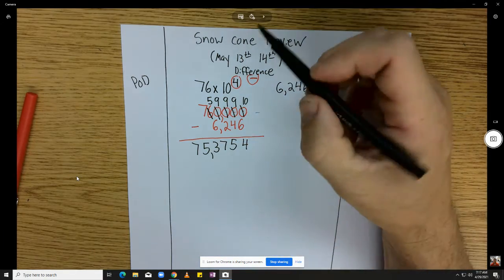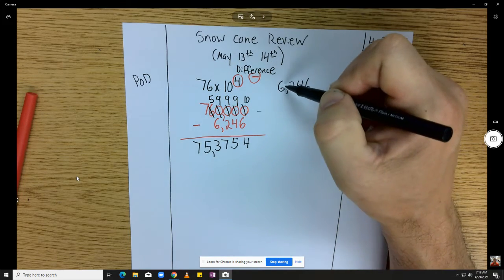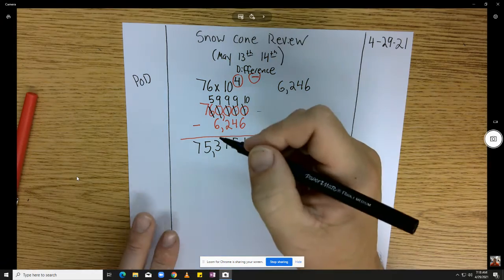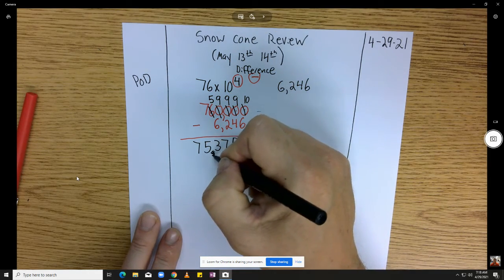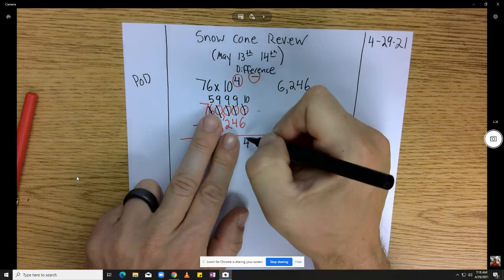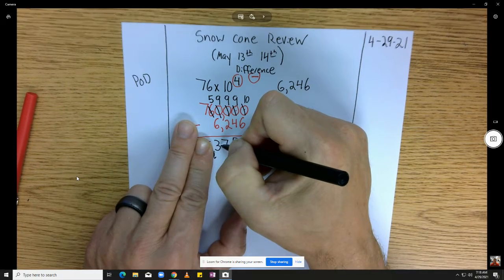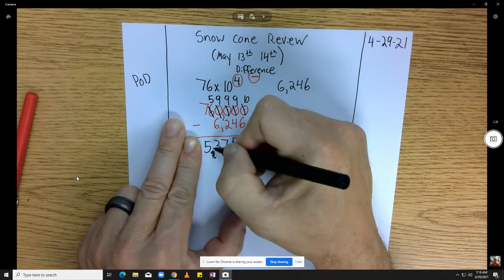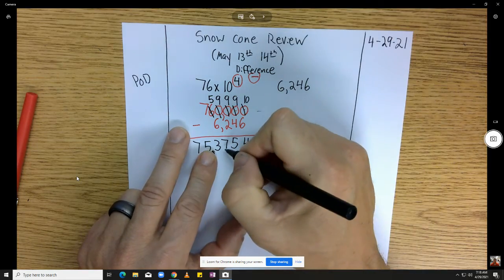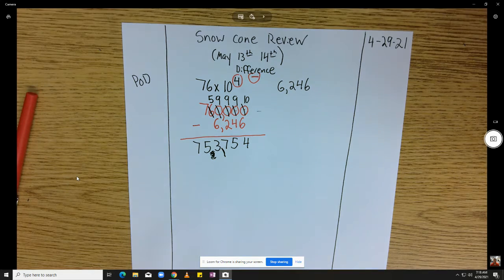So what is the difference between 76,000 times 10 to the 4th power and 6,246? It's 75,000. Oh, no. Wait. 1, 2, 3. Messed up. I feel like I did something wrong here. Let me relook. We got a 4, a 5, a 7, a 3, a 5, and a 7. Oh, 1, 2, 3. The comma just goes there. Thought I had something messed up there.